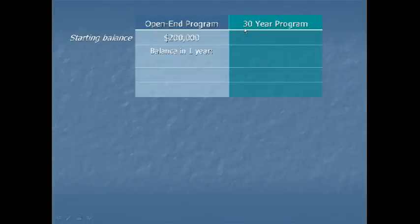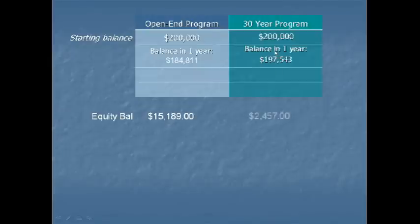Now, if you use this open-end program to pay off your first mortgage, the starting balance is still $200,000. But your balance at the end of 1 year is $184,811, which gives you an equity balance of $15,189. Now, if you just have your 30-year mortgage and don't add an open line of credit to help you pay it off, just pay this straight, you still have a starting balance of $200,000, and your balance in 1 year is $197,543, giving you just a little over $2,000 equity in your home.